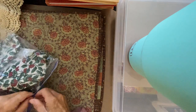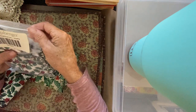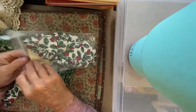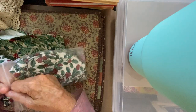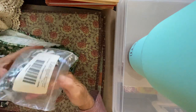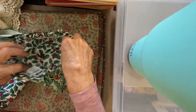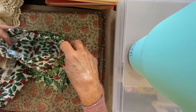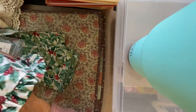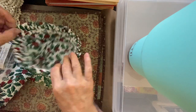And I got this. And it says Longaberger liner, peppermint and holly. So this is nice just because it was from Longaberger Baskets. I purchased many a Longaberger basket back in the 80s. But is that not cute? For Christmas, you could sit a little bowl in there or a basket, but of course I could cut it up. It almost looks like a little doll hat. Beautiful.